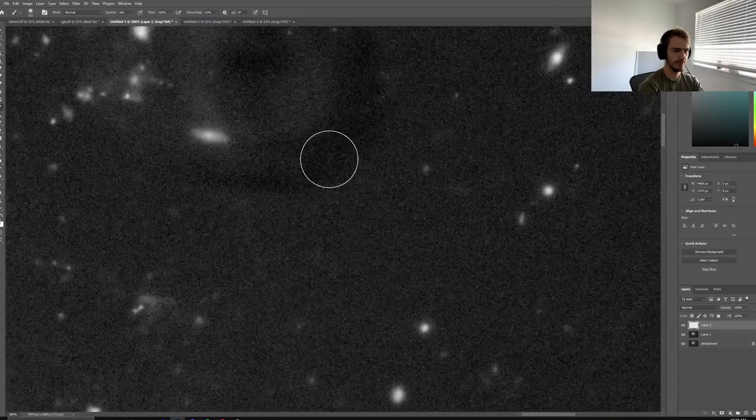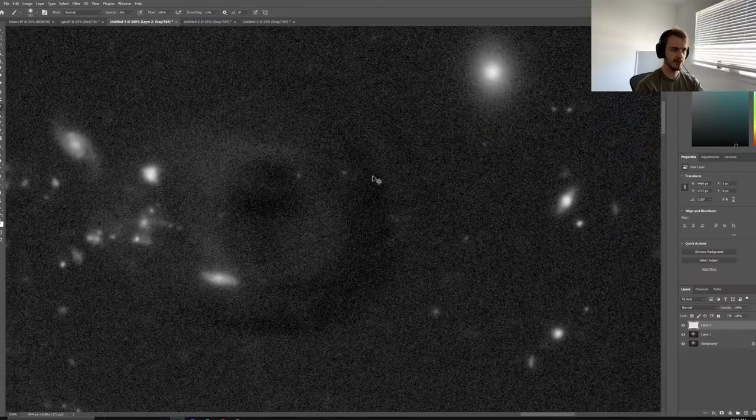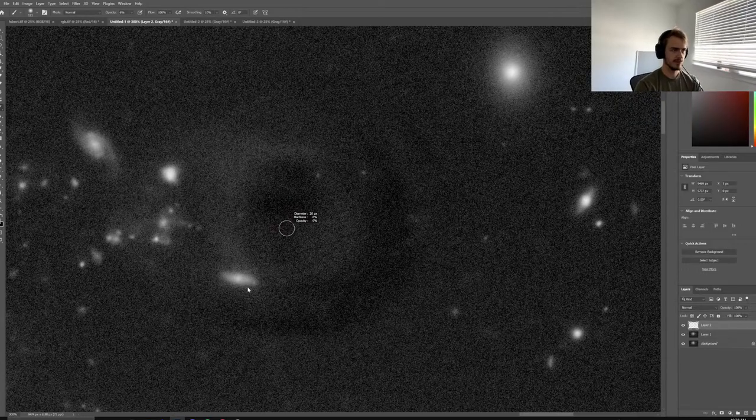All right, this is what I'm most worried about right here. This little guy, I'm going to have to paint away like three different times.